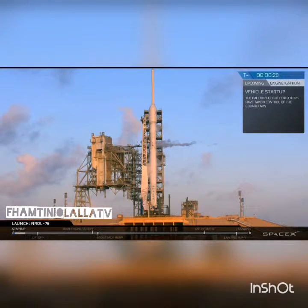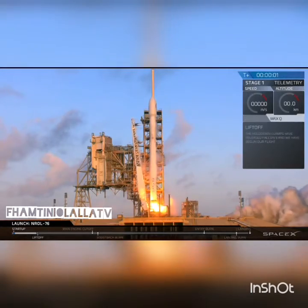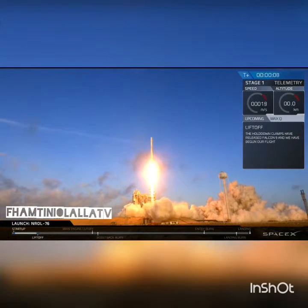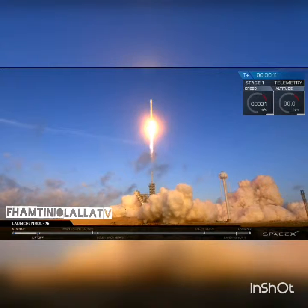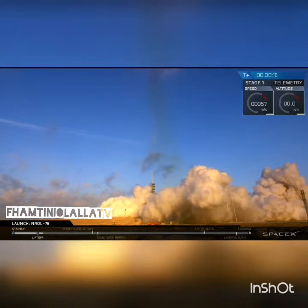T-minus 30. T-minus 20. Stage 1 pressing for flight. T-minus 10, 9, 8, 7, 6, 5, 4, 3, 2, 1, 0. Liftoff of the Falcon 9. Copy, GoPro. Stage 1 propulsion is nominal.